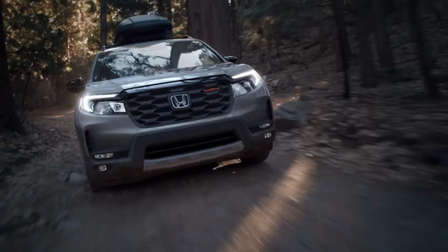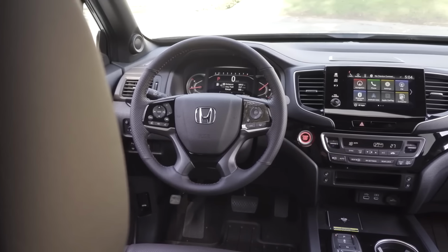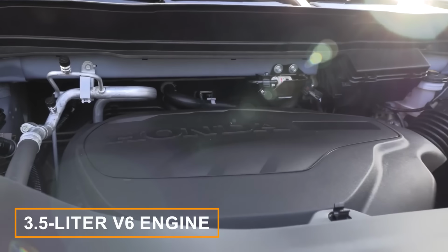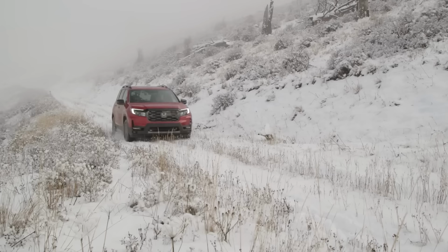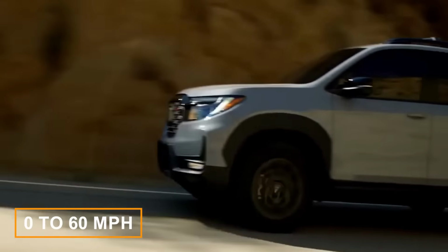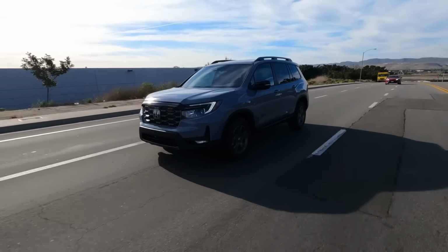The Honda Passport stands out as a very well-rounded midsize SUV with a sporty exterior, plenty of cargo space, standard features, and solid performance. Every Passport comes with a 3.5-liter V6 engine, which, paired with a 9-speed automatic and all-wheel drive, provides 280 horsepower and 262 pound-feet of torque. That propels the Passport from 0 to 60 in just under 7 seconds, making it one of the fastest SUVs in its category and price range.